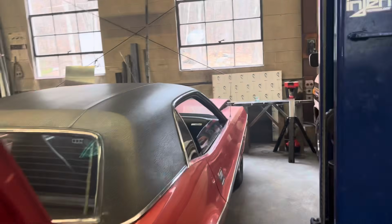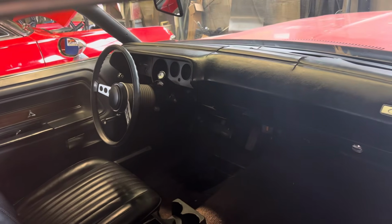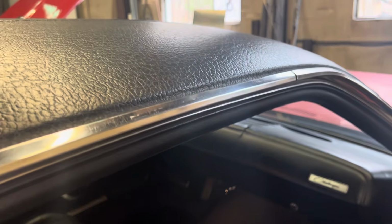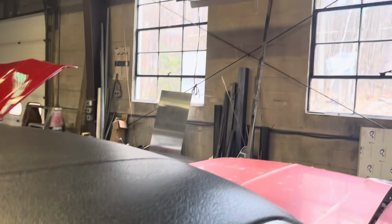So let's look at the vinyl roof right quick, which is still factory to the car. It's pretty solid for a vinyl roof car to be up in the Northeast the majority of its life. Open the door here. Pretty nice '73 Dodge Challenger.